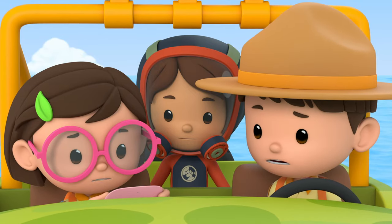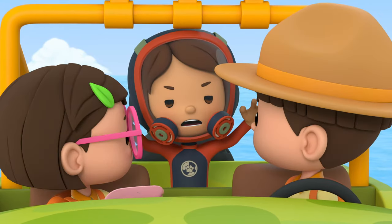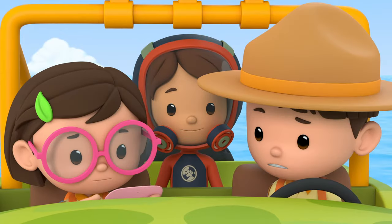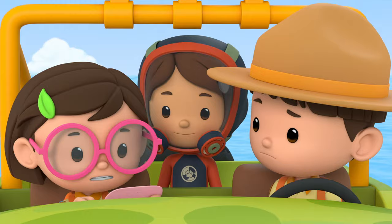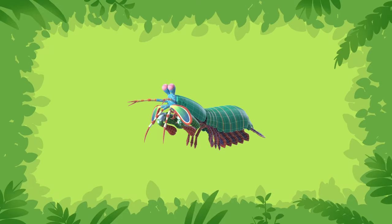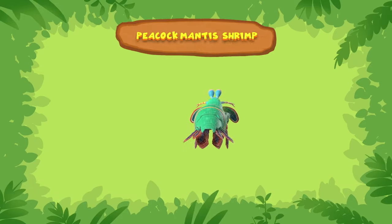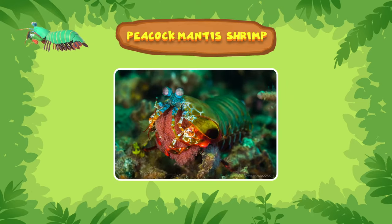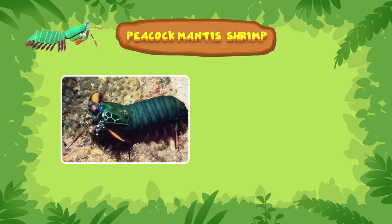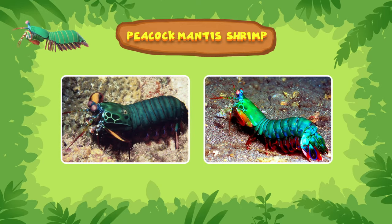Huh? Shrimps? Angry, fighting shrimps. That's it? I thought they'd be bigger. What exactly are they? Let's find out. These are no ordinary shrimps. Peacock mantis shrimps are a type of crustacean. That means they have hard outer shells. Are they dangerous? Farah's right.